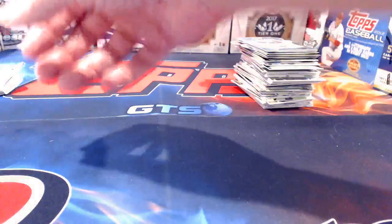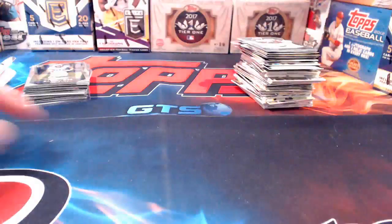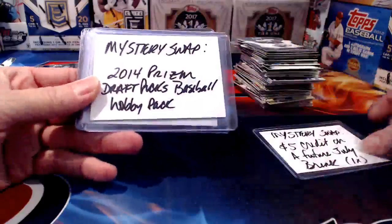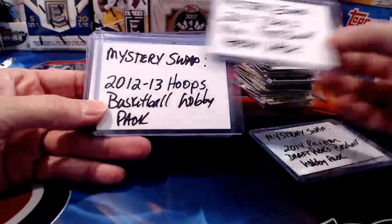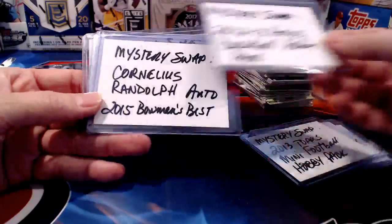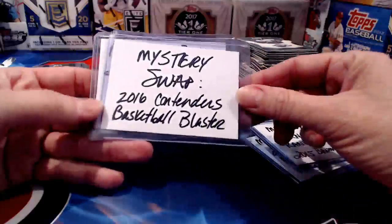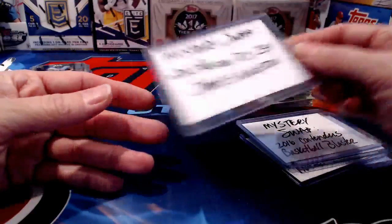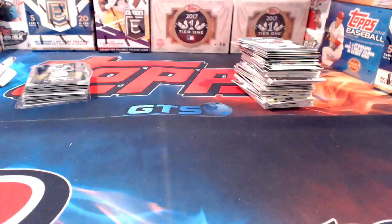So I'll tell you what, we're going to review what everybody has here. But before we review what everybody has, we'll look at what else was in our mystery swap pile because I know you guys want to know. We had a $5 credit on a future July break. We had 2014 Prism Draft Picks Baseball Hobby Pack, a 2013 Topps Mini Hobby Pack, 2012-13 Hoops Hobby Pack, a Cornelius Randolph autograph card from 2015 Bowman's Best, a 2016 Contenders Basketball Blaster Box, and a 2015 Prism Rookie Jersey card for Jameis Winston. So those were the other options in the swap pile.